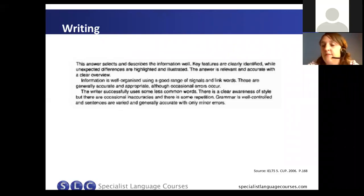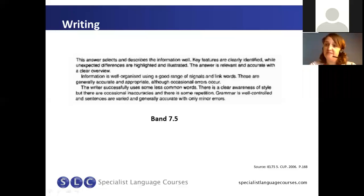Read through the examiner comments and tell me what band score you think this answer received. Do you think it was a 5, a 6, or a 7, or higher than a 7? So you all think it's better than the last one, okay? Okay, so 7.5. So this scored slightly higher than a 7.